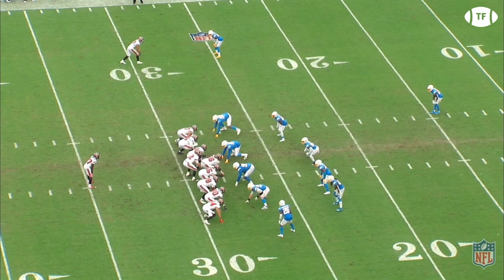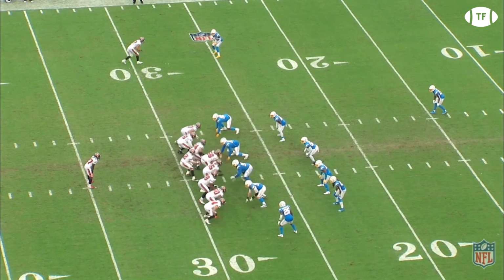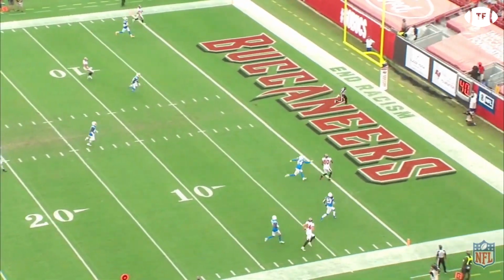The Bucs come out in 13 personnel, and with their great selection of tight ends, it allows them to run a play-action verts concept. This has the Chargers scrambled, as Godwin gets behind the defense and Brady drops one in the bucket.